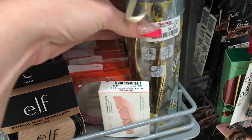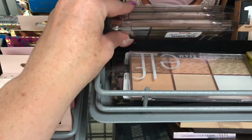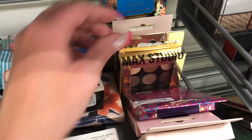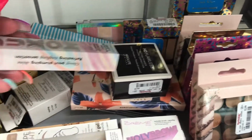Right here, they have a little brush set. They had some e.l.f. Behind there, they had some more e.l.f. and more e.l.f. I think that was the e.l.f. shelf. So over here, they do have some little eyeshadow palettes, which I love small, good little eyeshadow palettes.